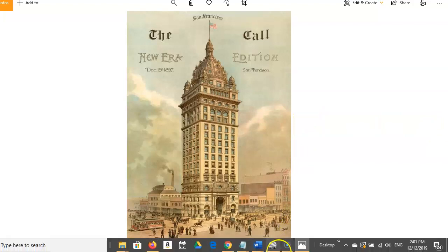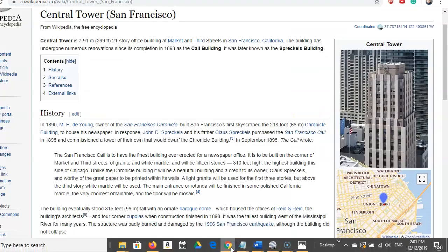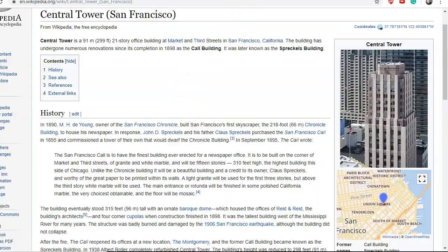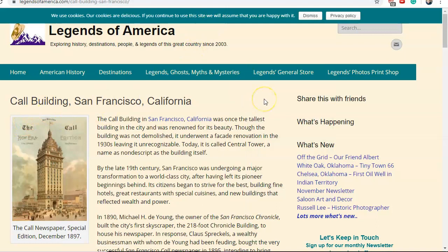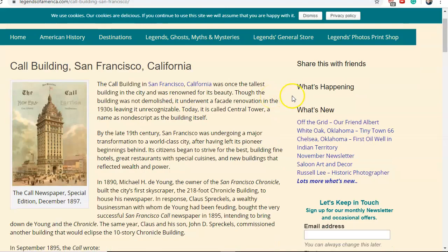Okay, so let's just have a bit of a look here. So this is the Call building, San Francisco. It was once the tallest building in the city and was renowned for its beauty, though the building was not demolished. It underwent a facade renovation in the 1930s, leaving it unrecognizable. So this is pretty sad, guys. Today it's called the Central Tower, and the name is as nondescript as the building itself.